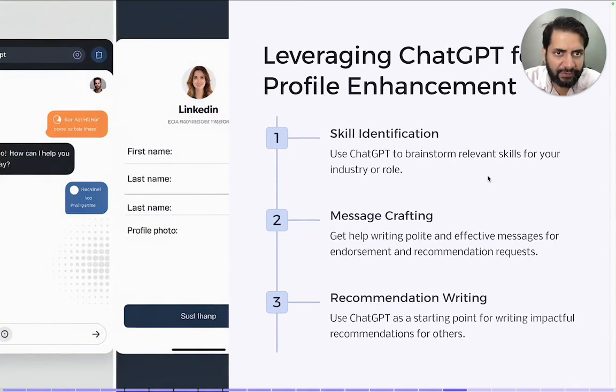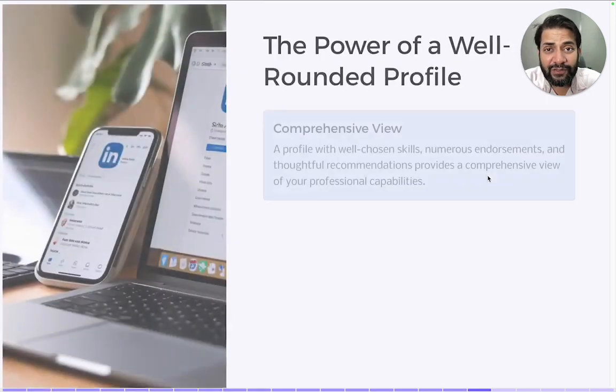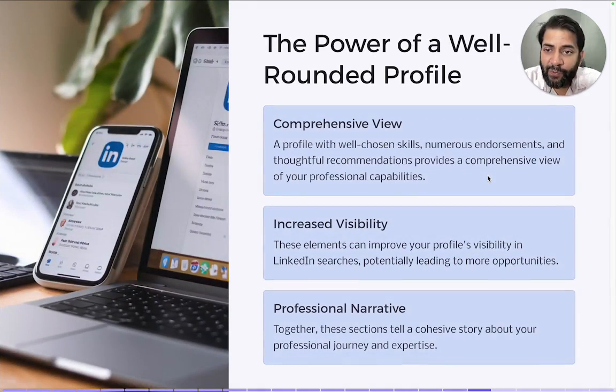So, let's summarize all that we have learned. You can leverage ChatGPT for profile enhancements. Use ChatGPT to brainstorm relevant skills. Get help writing polite and effective messages for endorsements and recommendation requests. Use ChatGPT as a starting point for writing impactful recommendations. So, what is the power of a well-rounded profile?